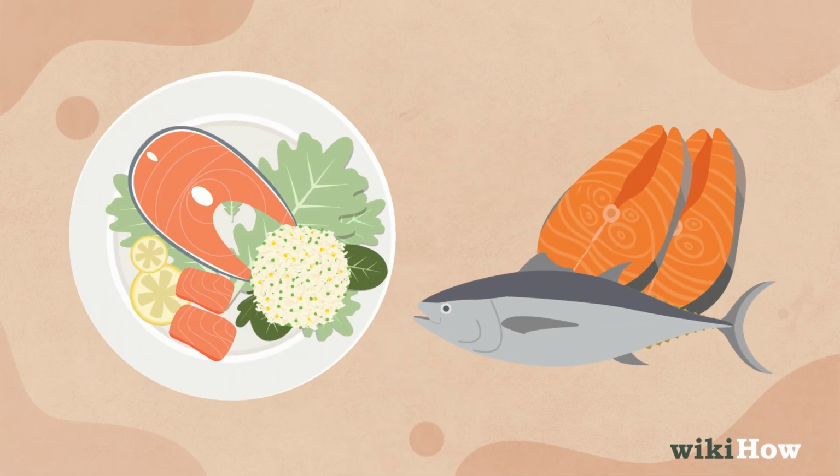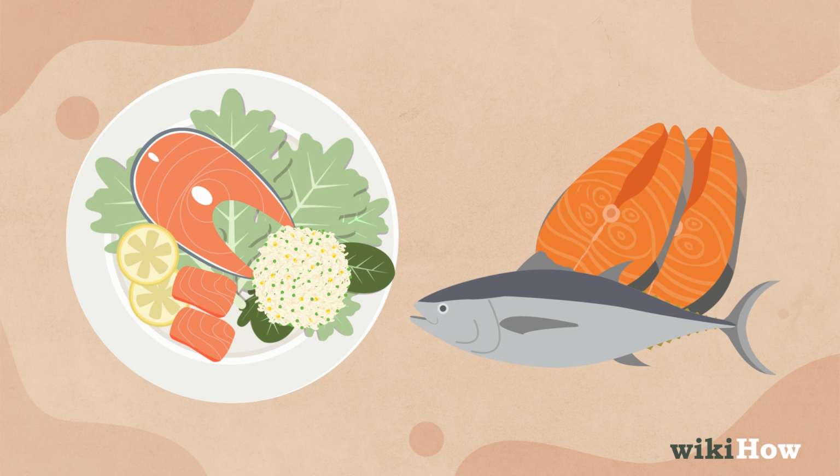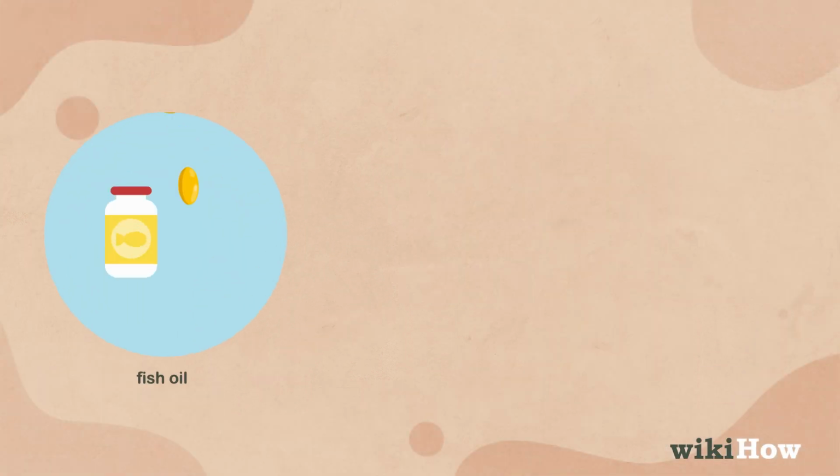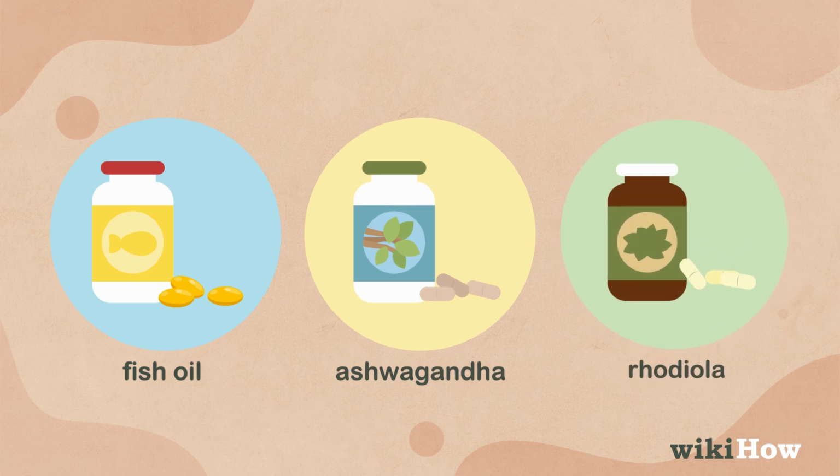Some foods, such as fish, may also help reduce cortisol. Talk to your doctor about trying supplements like fish oil, ashwagandha, or rhodiola.